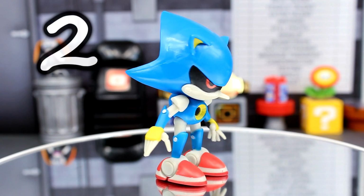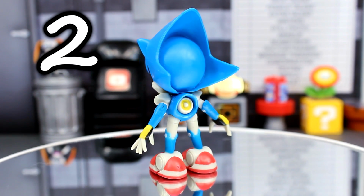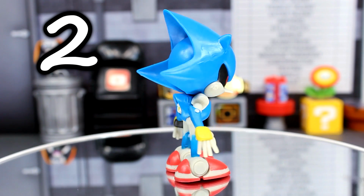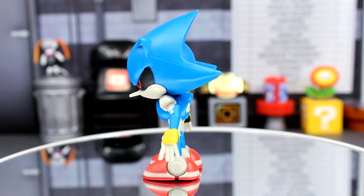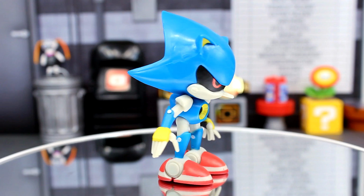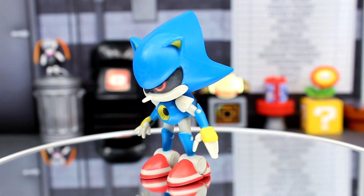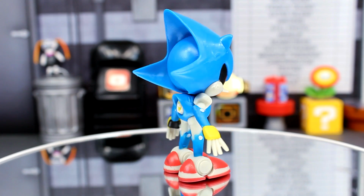If you were to take Classic Metal Sonic out of the games and shrink him down to an action figure, this is what you would get. The head sculpt is my favorite thing about this figure. It captures that classic look of him very well. I think the formula is perfect. It's a great looking figure, very toyetic. I mean, this figure has it all, man. Well, except minus the weird paint smudge on the back of his foot.